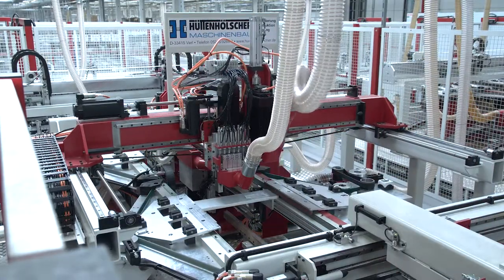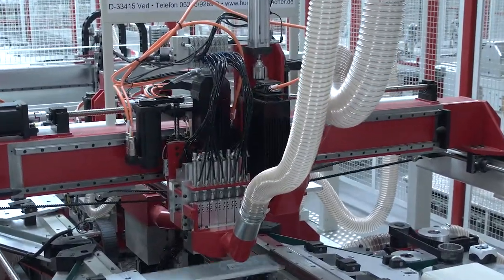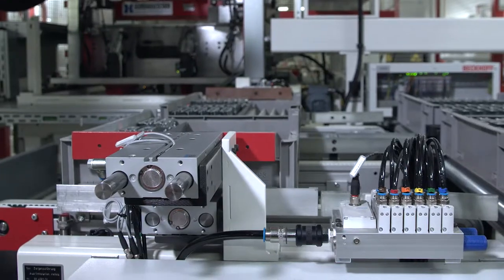Machine manufacturers like Hüttenhölscher, as well as end users like Nobilia, are impressed by the automation solutions offered by the experts at Festo. That is why they choose to have a long-standing partnership made in Germany.